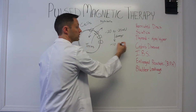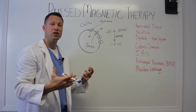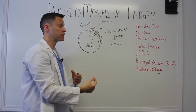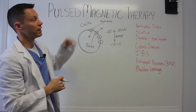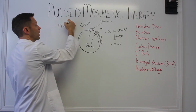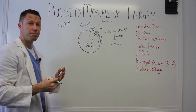And I always tell patients, think about this minus sign here as an electron. It's the energy. It's the energy to do the work of moving those nutrients in and out and the toxins out of the cell. With pulsed magnetic therapy, if you Google it online, you're going to want to look up PEMF, which is pulsed electromagnetic frequency, PEMF.